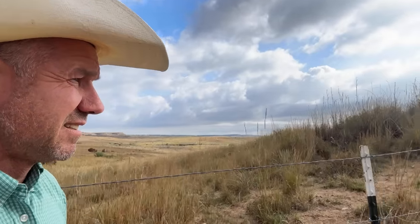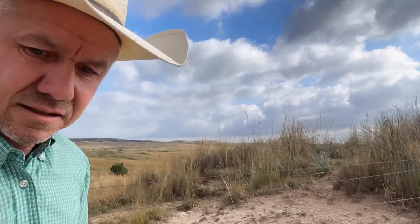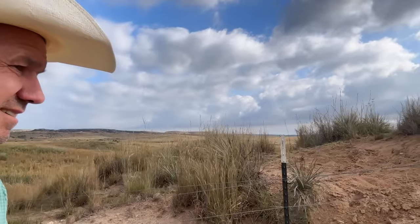Maybe that's where that buffalo's jumping the fence. Yeah, looks like it, huh? Right here. Yep. I'd say that's the spot. Well, let me show you.